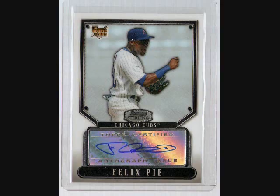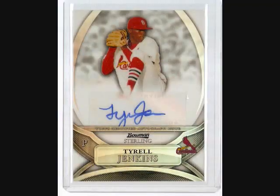And then from Truth 17, I joined two group breaks. One was a mixed kind of Bowman break. Main hits: Felix Pie from 07 Bowman Sterling, and a Terrell Jenkins refractor numbered to 199. Woo, right there.